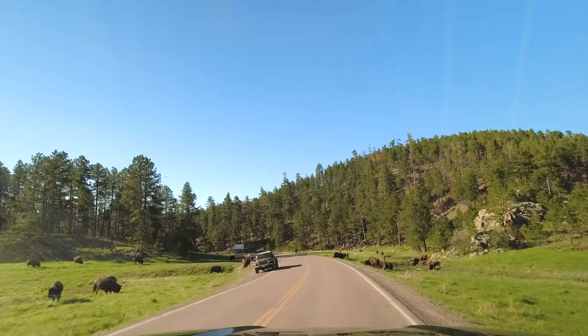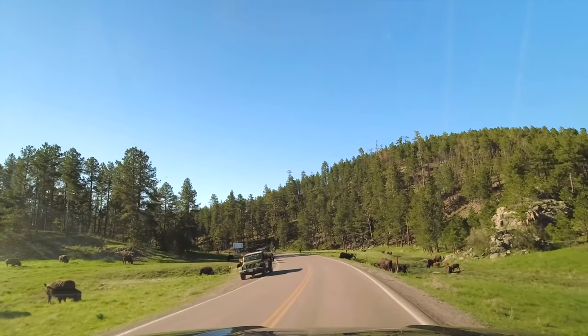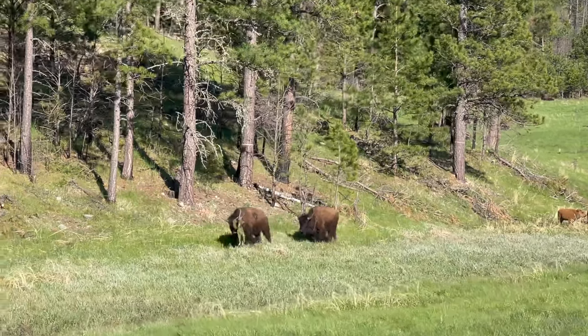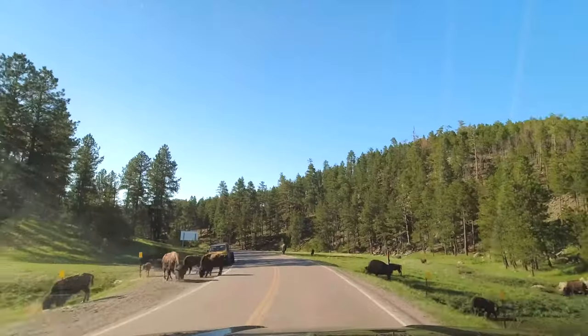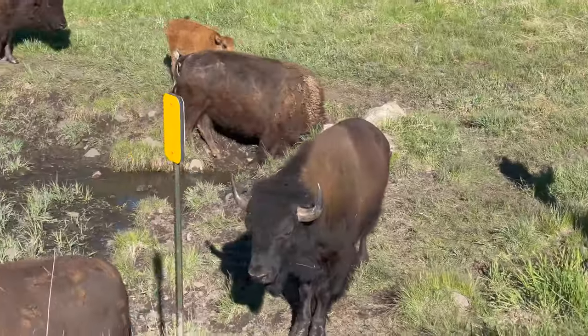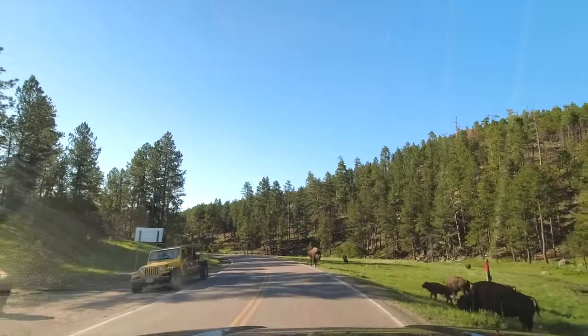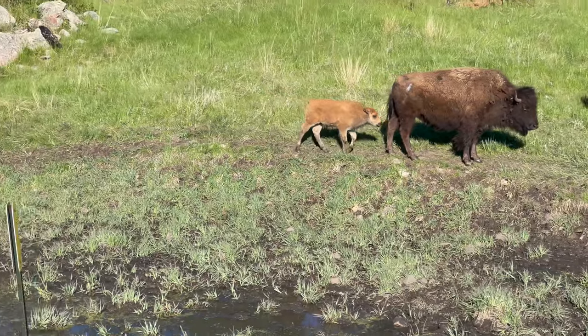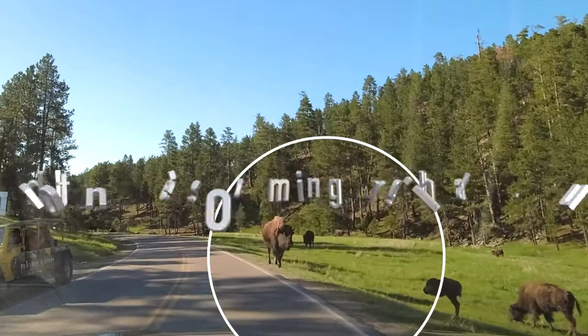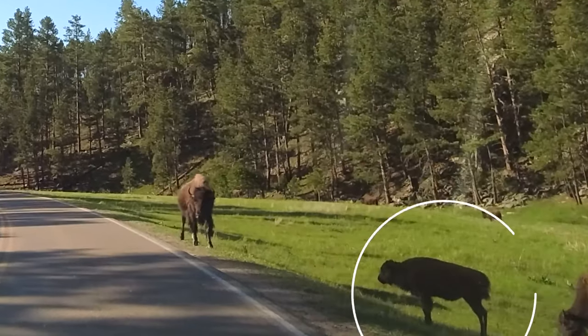That one has evergreen stuck on its horn. Mommy, look! It has evergreen. Oh, it does! The little one has evergreen stuck on its horn. Oh, poor baby. There's a lot of them up here, too. This must be kind of an older baby.